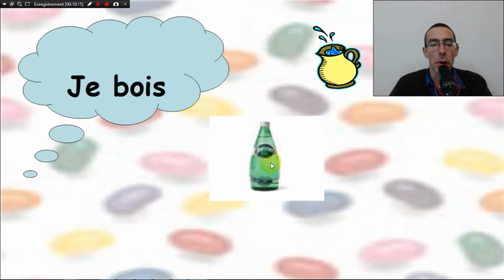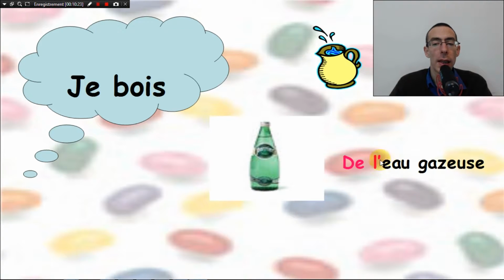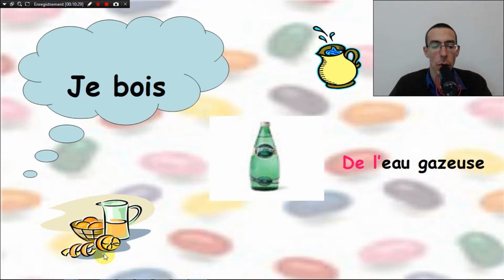This is the bottle, the water with the gas. Okay, so we can say je bois de l'eau gazeuse. Je bois de l'eau gazeuse. Next one. This is orange juice. Well, this we don't need to learn because this is not so much.